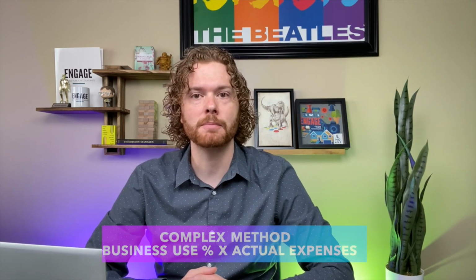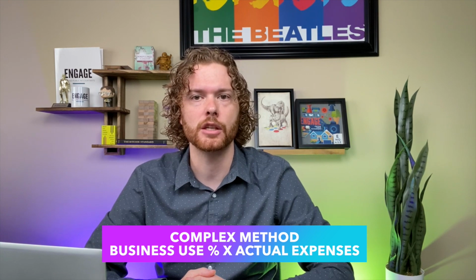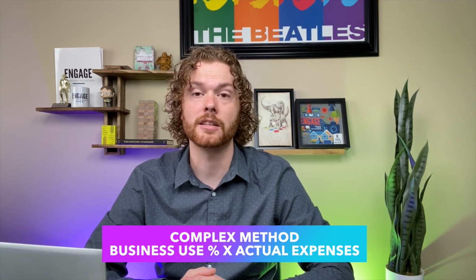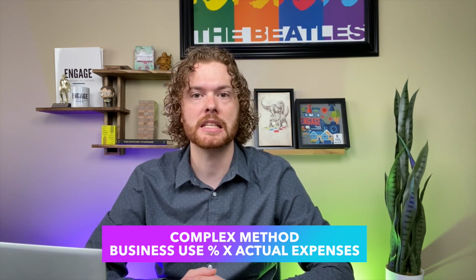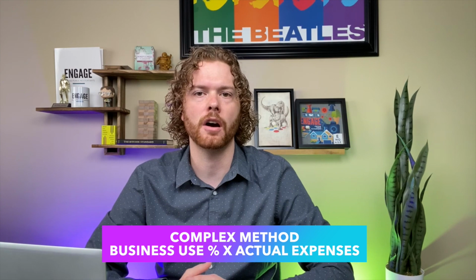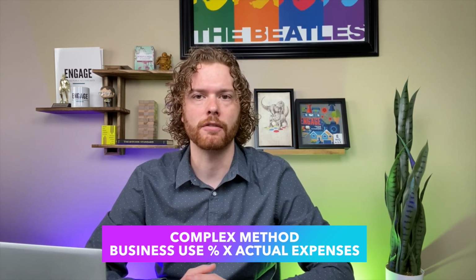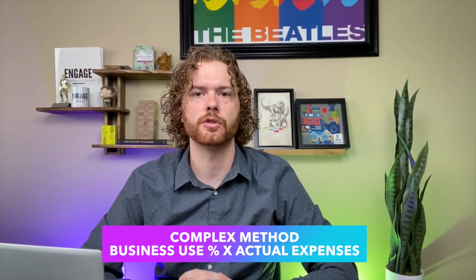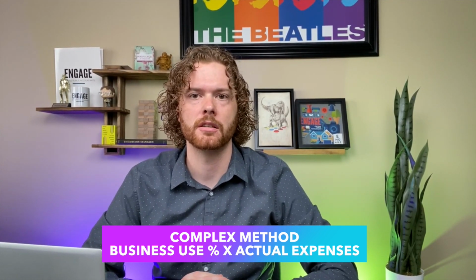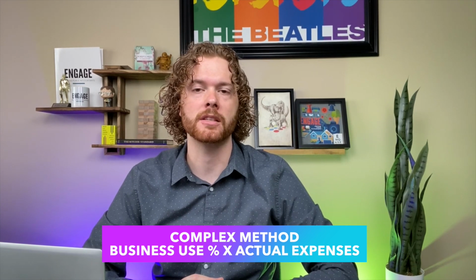Now, the more complex method is similar to auto expenses. You'll need to come up with your business use percentage. And to do that, you'll need the business square footage divided by the total square footage of your home. Let's use the square footage of 100 for your business use portion, and your total house has 1,000 square feet. So you're using 10% of your total house for business. You'll take that 10% and apply it to all of your home expenses.